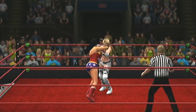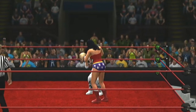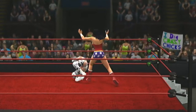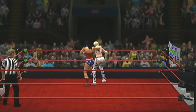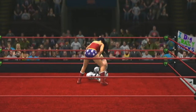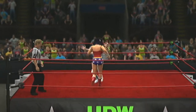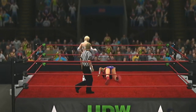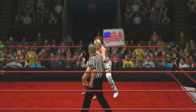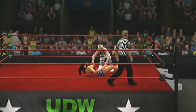Look at these two jockey for position. We're in the feeling out process here. Who's gonna get the advantage and maintain control? Oh, out of nowhere! Oh my, another thunderous move.